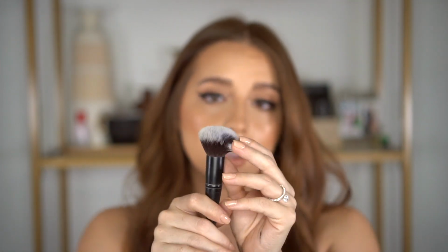It's dual-ended. I love this brush for foundation. It's just my favorite brush to apply foundation with right now. I've been using it nonstop. I actually got a second one because I love it so much during one of the Ulta Beauty sales. That way, whenever my other one's super dirty, I can just use this one and not have to worry about my brush being super dirty.